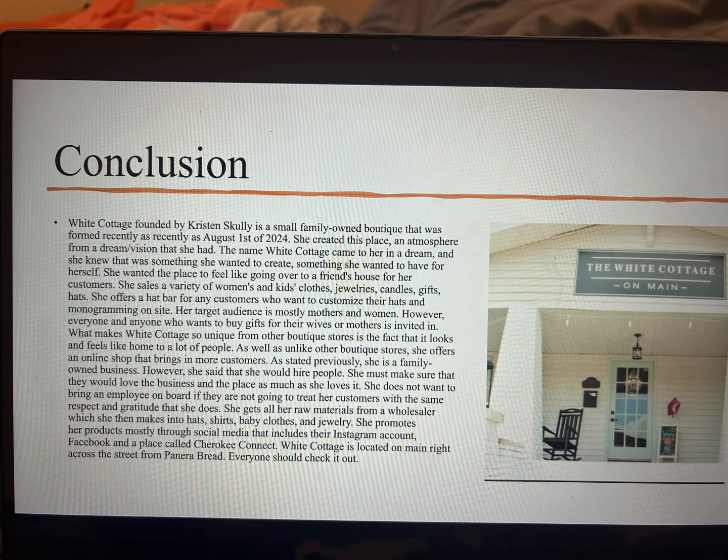She does not want to bring an employee on board if they are not going to treat her customers with the same respect and gratitude that she does. She gets all her raw materials from wholesalers, which she then makes into hats, shirts, baby clothes, etc. She promotes her products mostly through social media. That includes her Instagram account, Facebook, and a place called Cherokee Connect.